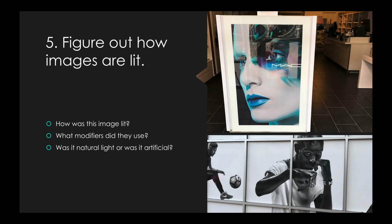And number 5, figure out how these images are lit. I brought these pictures back because, for me, I'm checking out this kind of lighting on his arm where we have this highlight here, but then it falls into shadow. I'm looking at the lights, seeing maybe how this was lit. Looks like I can see some catch lights here, just like I can see the catch light up here in the eye. Look at the art and see how is that lit.